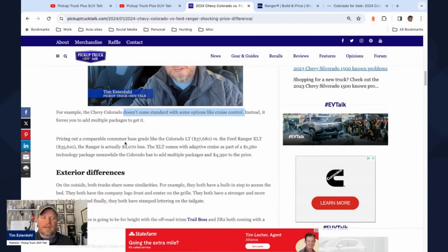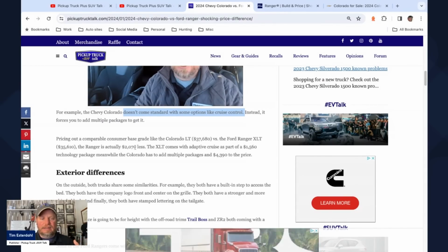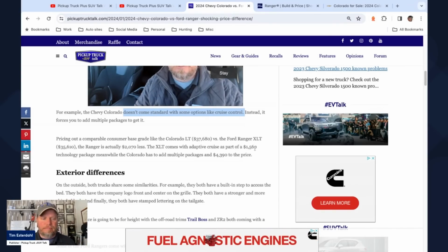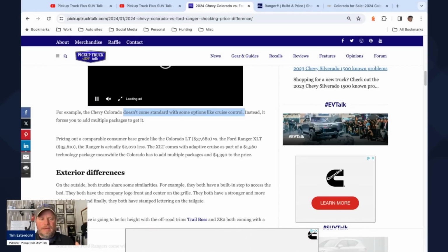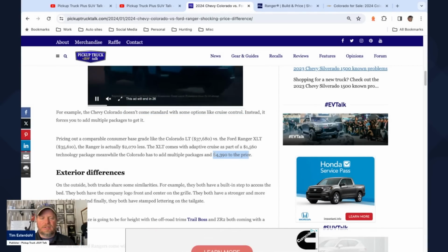But when you compare a consumer base grade like the Colorado LT versus the Ranger XLT, the Ranger is actually $2,700 less, because the XLT comes with adaptive cruise as part of a $1,560 technology package. Adaptive cruise control is a feature you want. Meanwhile, the Colorado has to add multiple packages and $4,390 to the price.